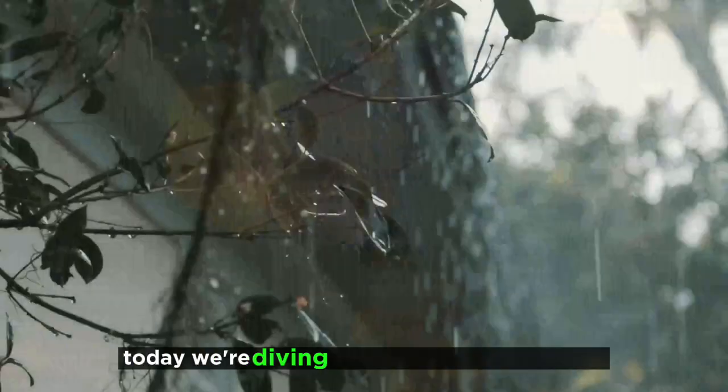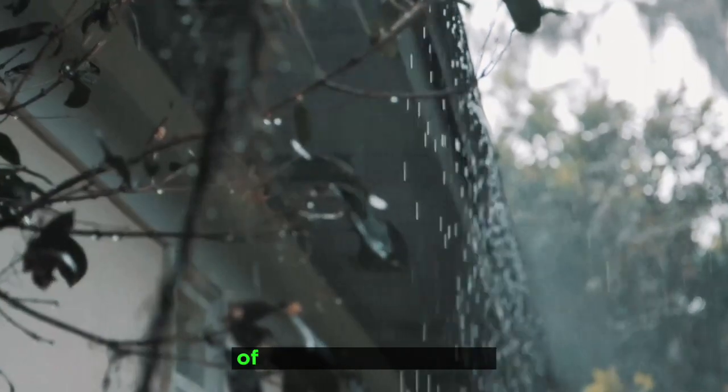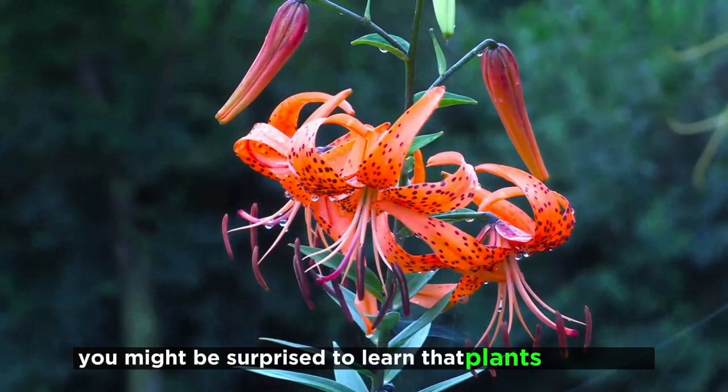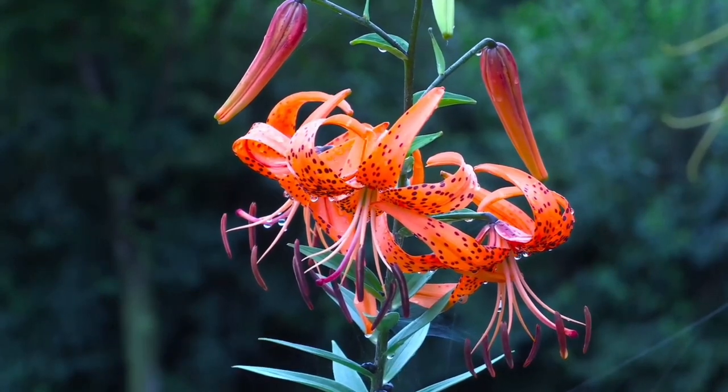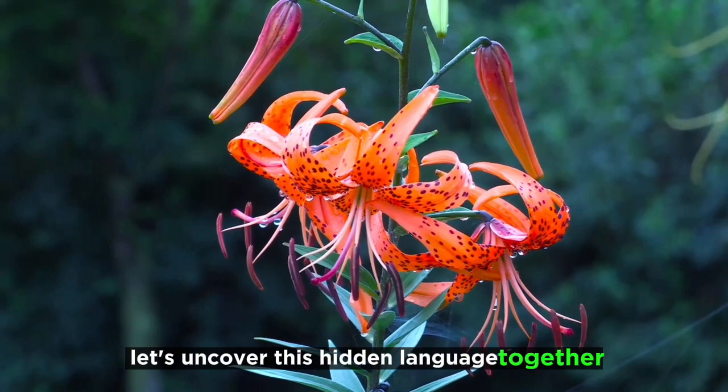Today, we're diving into the fascinating world of plant communication. You might be surprised to learn that plants have their own secret ways of sending signals to each other. Let's uncover this hidden language together.